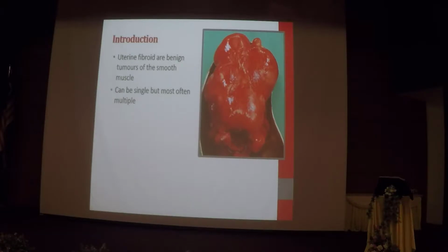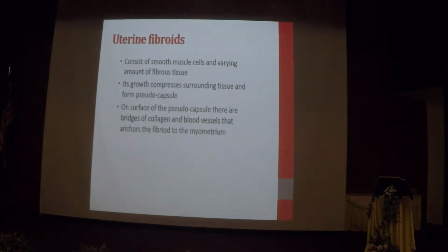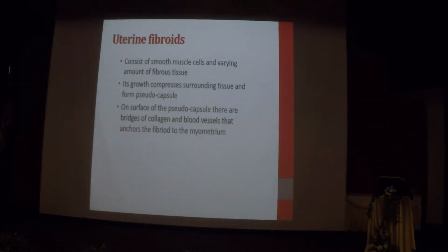All of you know that uterine myomas or fibroids are very common among women, and that's one of the commonest benign tumors. These tumors arise from smooth muscle, and a myoma actually arises from one single smooth muscle cell. It can be single, but a lot of times when women present with signs and symptoms of myoma or fibroids, they're usually multiple. And usually it has a pseudo capsule, and all the OBGYNs are quite aware of that.